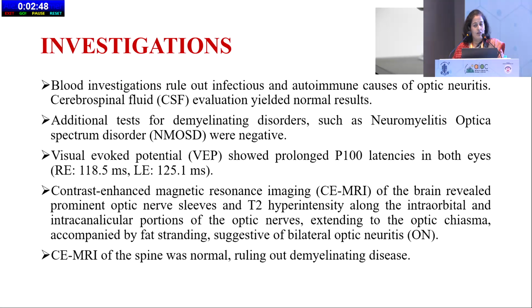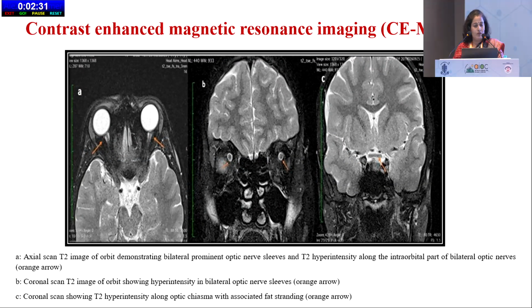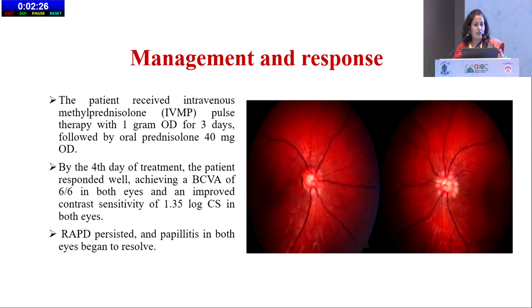Then we sent for pediatric neurology opinion and CSF analysis; all autoimmune investigations were done and came to be normal. VEP was abnormal with increased latency bilaterally, left more than right, and contrast enhanced MRI is highly suggestive of bilateral optic neuritis. Contrast enhanced MRI spine was normal, ruling out other demyelinating disorders. Then the patient was given IVMP pulse therapy for 3 days followed by oral prednisolone 40 mg OD, which was tapered off over the next 8 weeks.